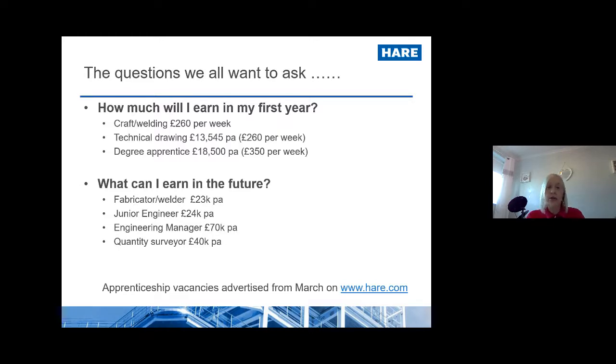But what about the future then? So what could you earn in the future? So once you're qualified as a fabricator welder, it's around £23,500 per annum. If you're a junior engineer, £24,000. But here's some of the big numbers. So if you can work your way up to an engineering manager, you're looking at around £70,000 a year. And a quantity surveyor, about £40,000 a year.